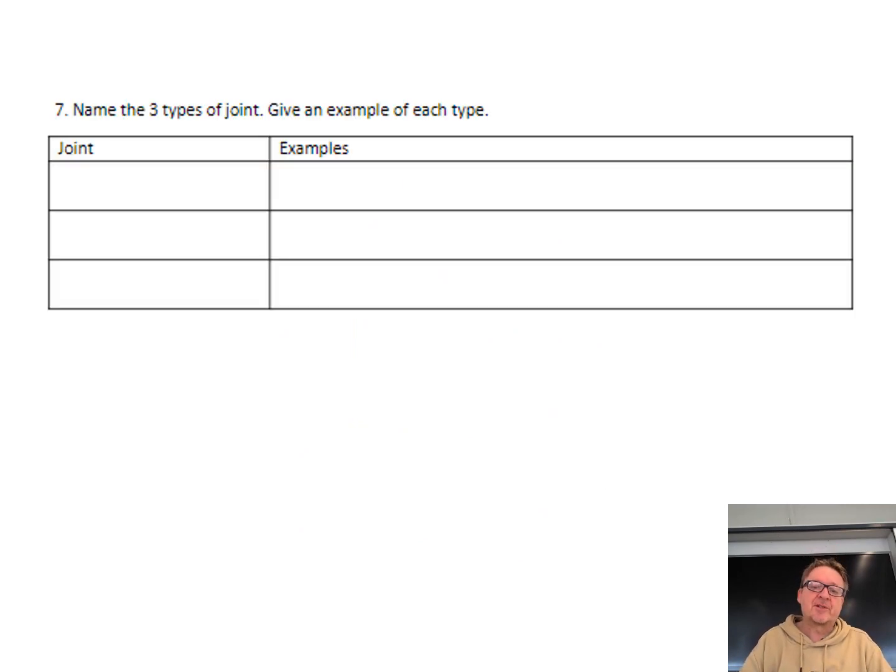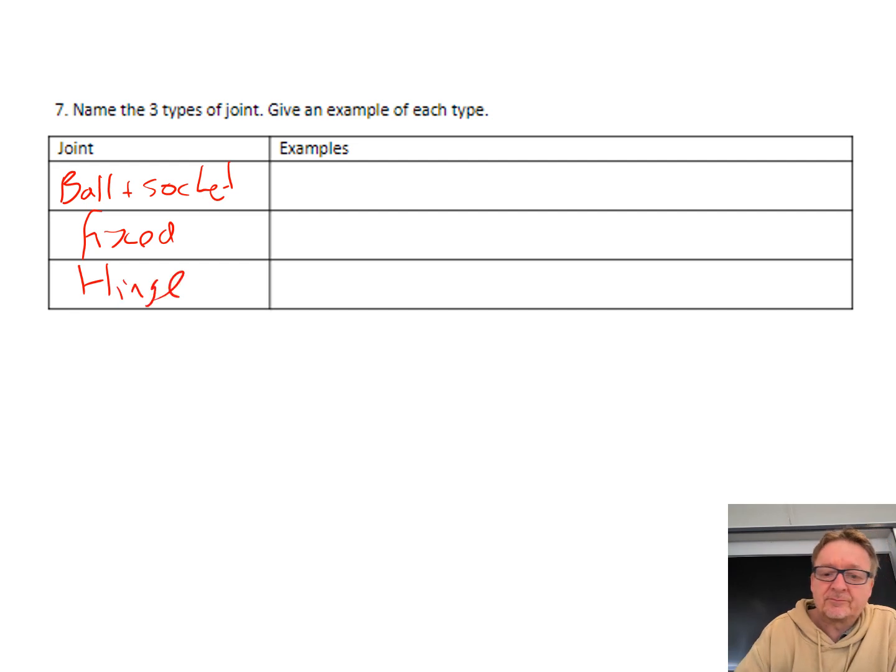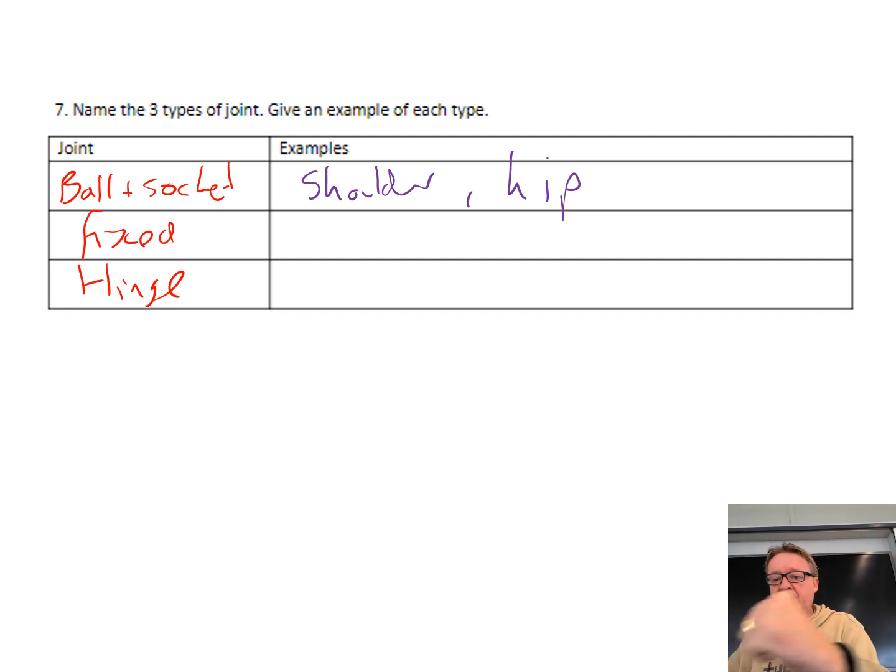Name 3 types of joints and give an example of each. Right, there are more types of joints than this. But ball and socket, we'll do fixed, and we'll do hinge. Ball and socket is shoulder and hip. So think about it, a ball and socket is a bit like a fist, with a hand around the outside of it, and then the fist can move in it in any kind of way.